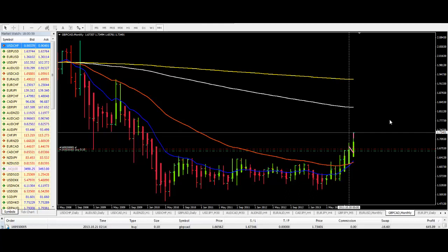I will continue to track this trade. It's up to 645 pips now, so that puts me close to 1,000 pips that I've milked out of the GBP CAD so far. And as this trade progresses, I'll continue to do videos so you can follow along.